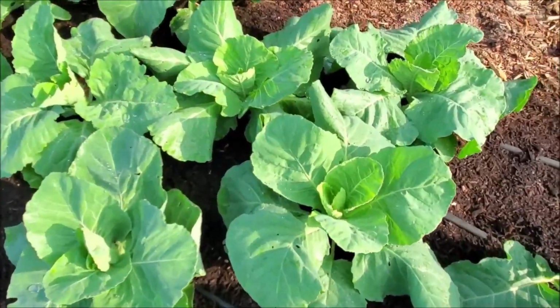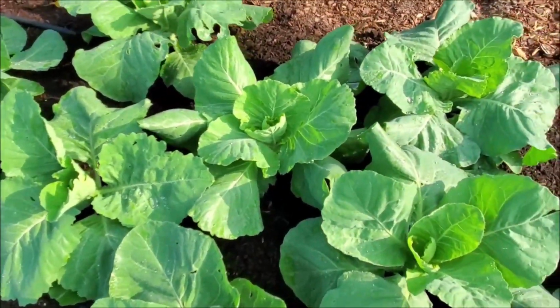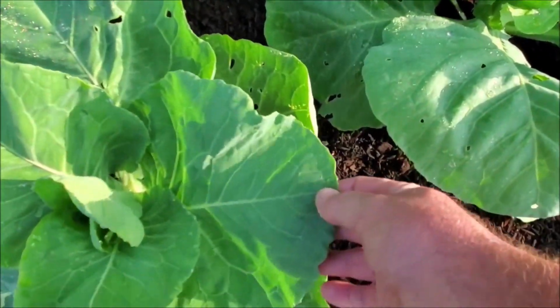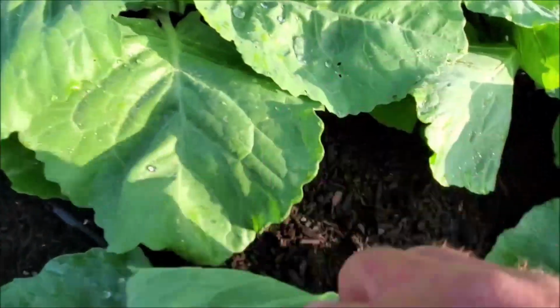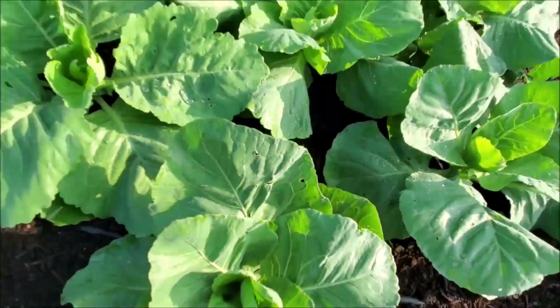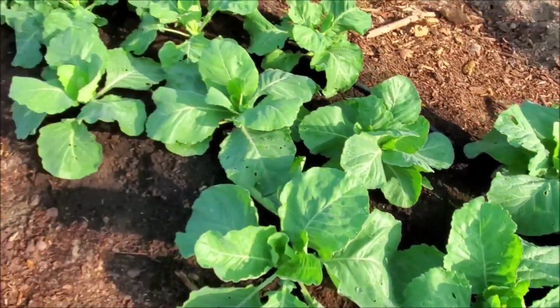The cabbage, like I say, it's got holes too, but as you can see, all the new leaves are in good shape, and I just continue to check and make sure we don't have any more cabbage loopers coming in.